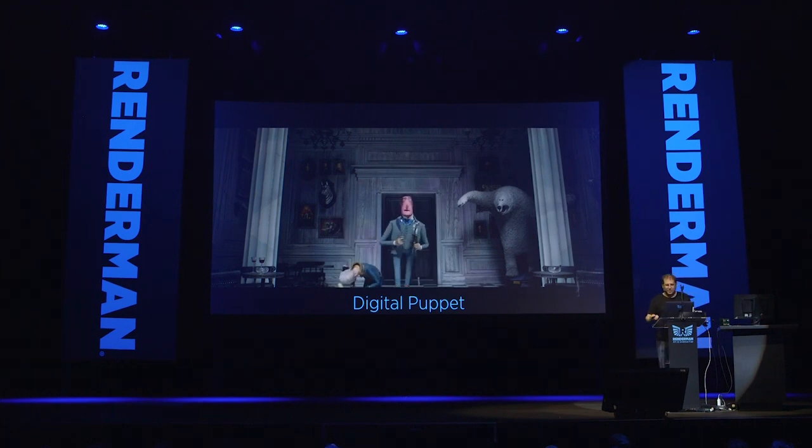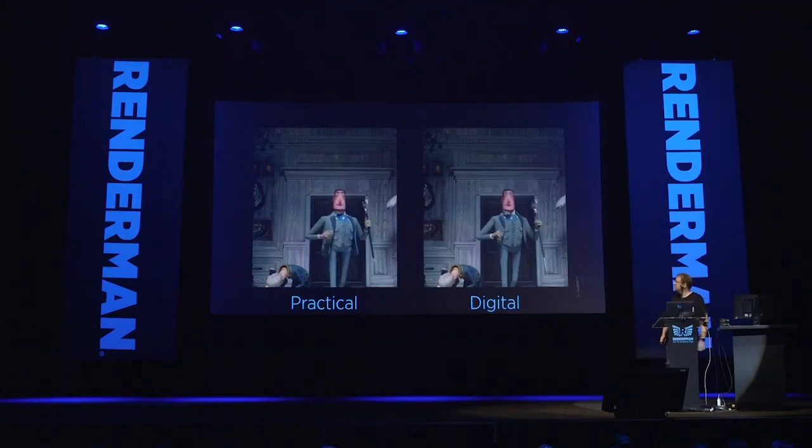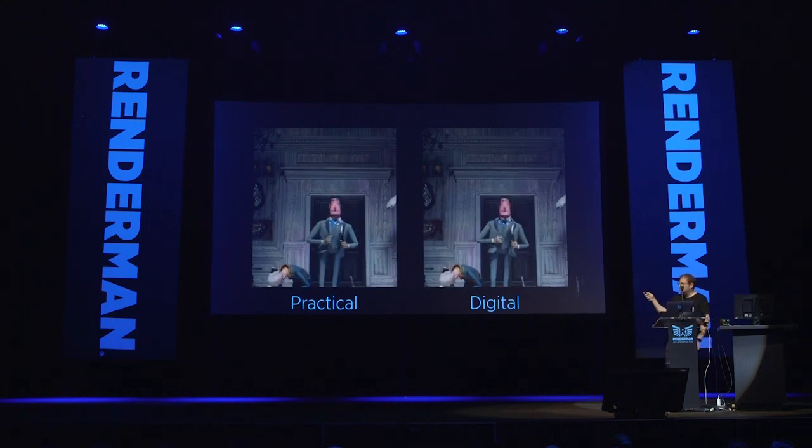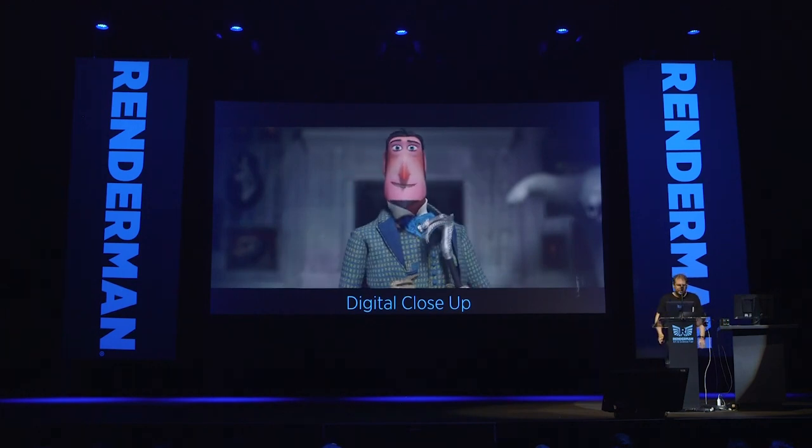And this is a digital version. Again, this is just a test. We use this early on in the process so that we can make sure we're understanding where all of the other departments are coming from and how all the puppets are getting put together. We do a side-by-side just to make sure that the practical somewhat matches the digital. There are some differences, but it's broad strokes. It's a close-up just to get there.